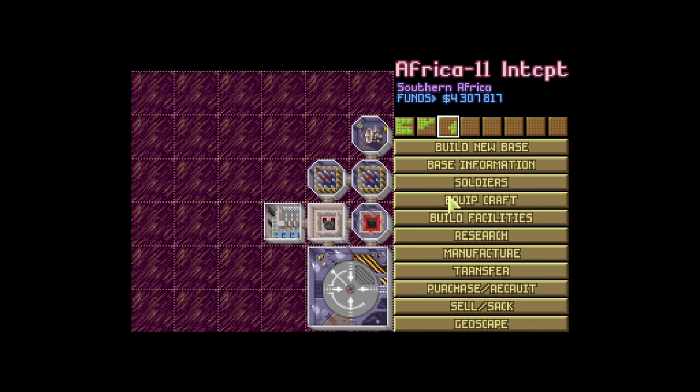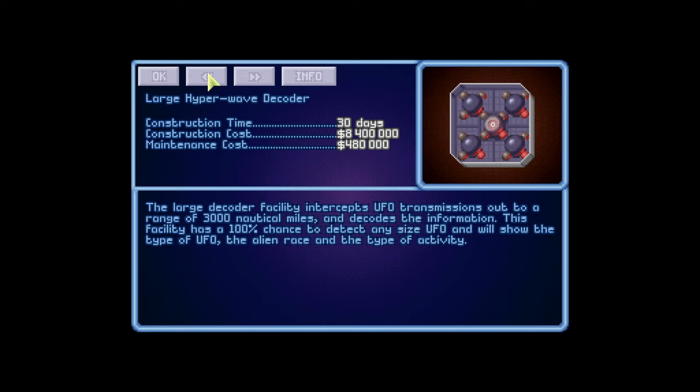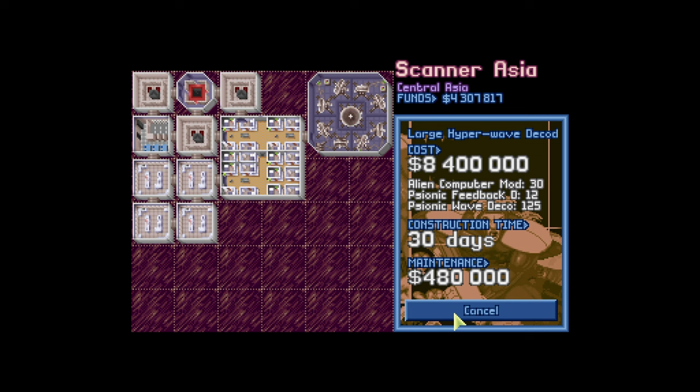And the interceptor will be here in 6 hours, as well as some new people. So, build facilities then. Large hyperwave decoder. 3,000 nautical miles and decodes the information. 100% chance to detect any sized UFO, and it'll show the type, race, and type of activity. Well, alright, I mean, it is a mere $8.4 million, so that's not bad to build multiple in any one base, but I'm gonna go for it. Yeah, no. That's alright. It's a small thing.